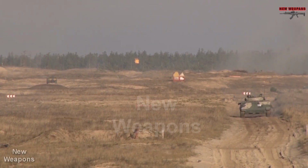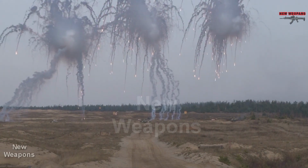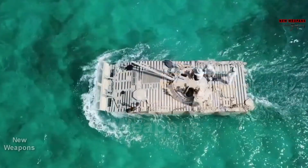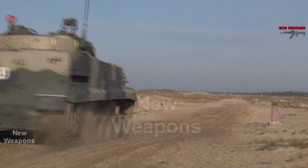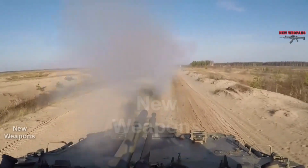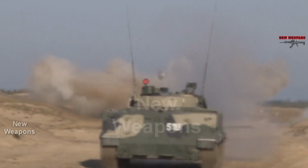New Weapons Channel. The merits of the firepower of the Russian infantry fighting vehicle, BMP-3 for short, have interested foreign armies of several countries. Along with the acquisition of the BMP-3 itself, the combat module installed on the Russian vehicle is used in the modernization of the latest foreign infantry armored vehicles. Analysts consider the Russian BMP-3 to be one of the most heavily armed vehicles.